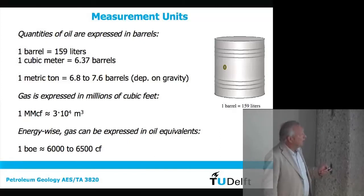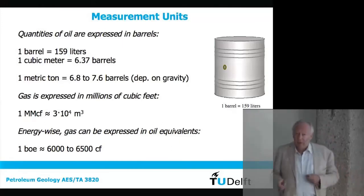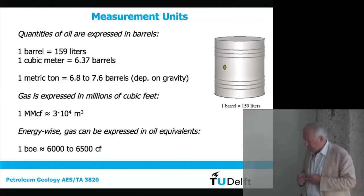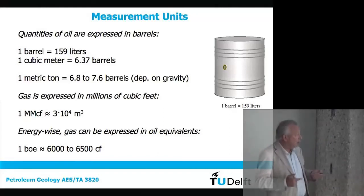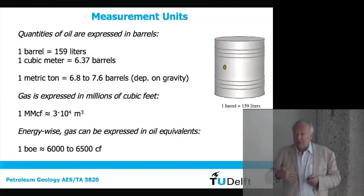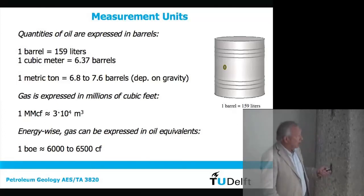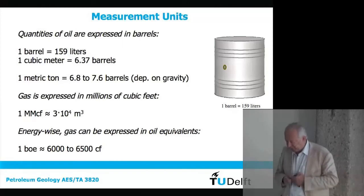So this is 1 million cubic feet, and that's about equivalent to 3 times 10 to the power 4 cubic meters. And then energy-wise, sometimes you see those calculations or reserves being indicated in so-called oil equivalents, barrels of oil equivalent, or BOE, that's shown here. And 1 barrel of oil equivalent, so that would be gas for which you convert the caloric energy content into oil, would be about 6,000 to 6,500 cubic feet of gas under atmospheric pressures.